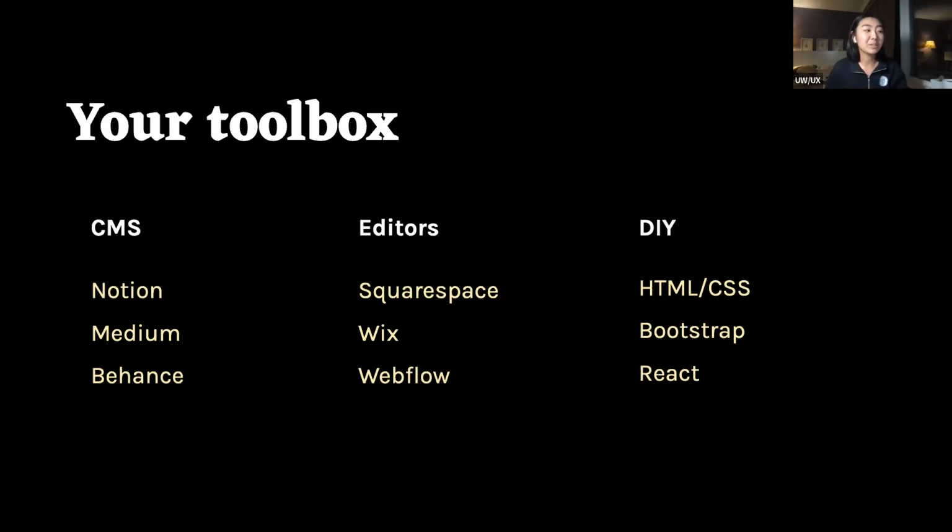So as someone who's reviewed many portfolios and talked to a lot of people who want to get into design, probably one of the most common questions that I get is, do I need to code my website or my portfolio? And the simple answer is no. If you don't have a technical background or a lot of time to learn a programming framework or language, that's totally okay. You have a lot of other options and routes that you can take.